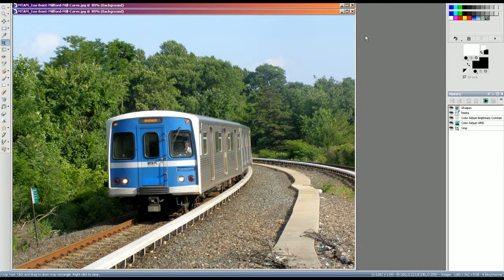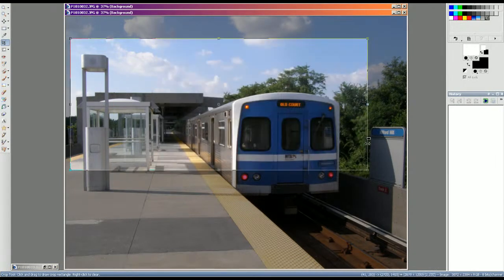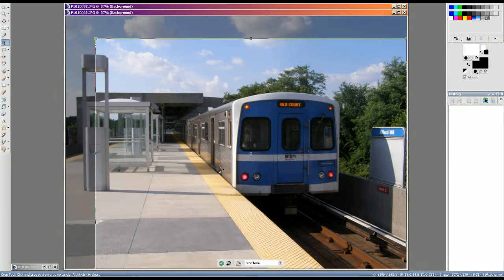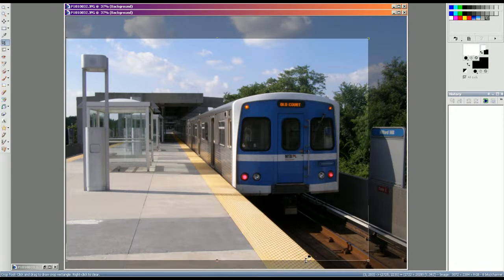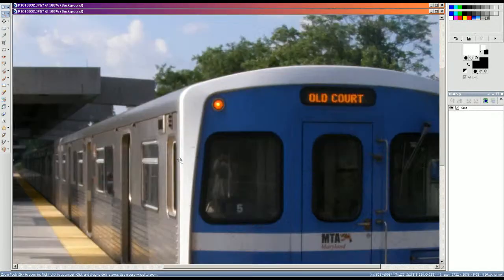But I will definitely get my butt back out there to see what I can do this year before they start. I probably have a couple of years, actually, because even if the first new cars are delivered this year, they won't be able to get them into service immediately. I think the new ones won't have the cab signals, but they'll run joint cab and CBTC stuff. That's what I heard. There's a plan. We'll see how it goes.